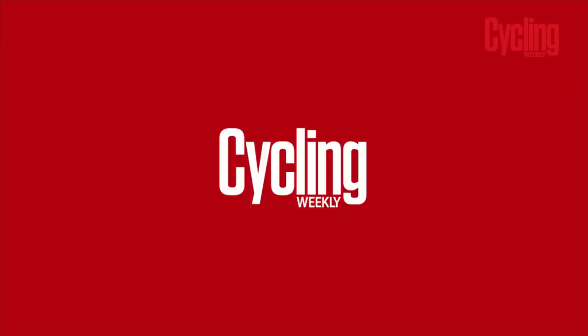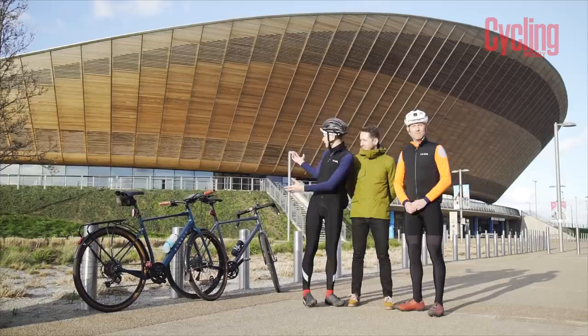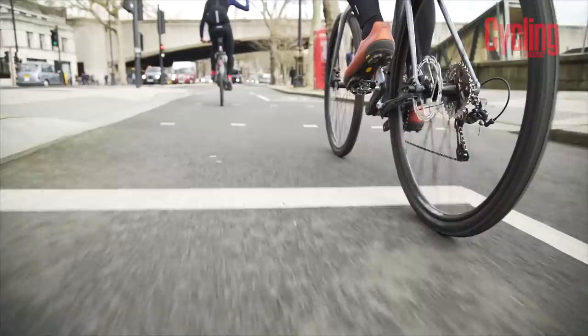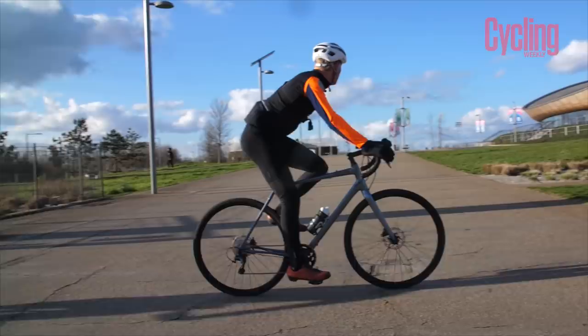It was a good challenge, but here we are, iconic Lee Valley Velodrome behind us. And that was a good challenge. It was. And I think the one thing that stands out more than anything else for myself is just how small London becomes when you're on a bike. Definitely. It's just, everything is just so close. Like all of a sudden, one minute you're like, oh, we're here.